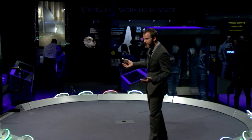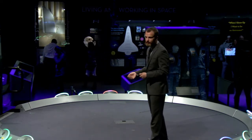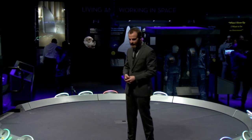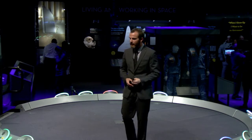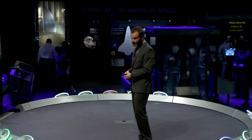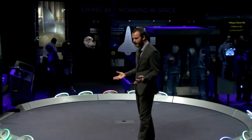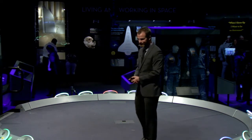At high Mach numbers, it can be a fraction, one tenth the amount of drag it generates at Mach 3 that it would at, say, something less than Mach 1, 100 miles an hour. So the difference between drag at 3,000 miles an hour and 100 miles an hour can be an order of magnitude. It can be very, very large. Great question.